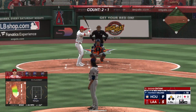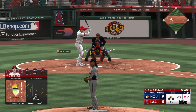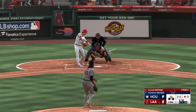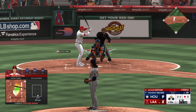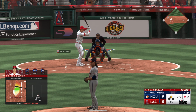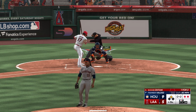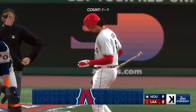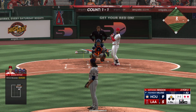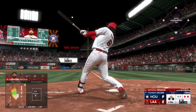Shohei Ohtani up to the dish. 1 for 2. Left-hand hitter waits. There's a strike. They've got a potent lineup. And when you think about teams capable of rallying from this kind of deficit, they're right at the top of the list. Struck him out looking. No, you got to be ready to swing the bat with a runner in scoring position and 2 strikes. Just put the ball in place somewhere and you got a chance. Very frustrating for him, I'm sure. See if the next guy can pick him up.